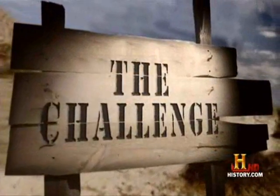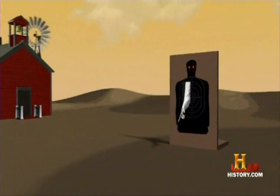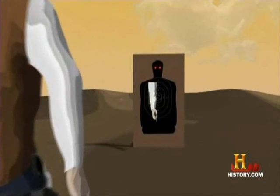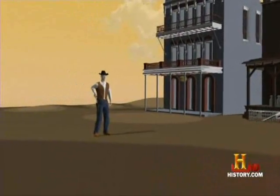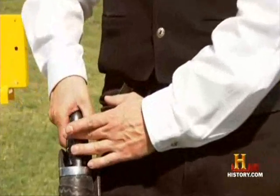Here's the challenge. Howard will be positioned 21 paces away from our quick draw machine. To beat the robot, Howard will have to fire a kill shot onto the target board before a laser mounted on the robot's gun hits him. When its 2 red LED lights flash, both will draw their guns. He'll have just 3/10 of a second to pull it off. While Dave puts the final touches on the quick draw rig, Howard will start warming up his trigger finger.